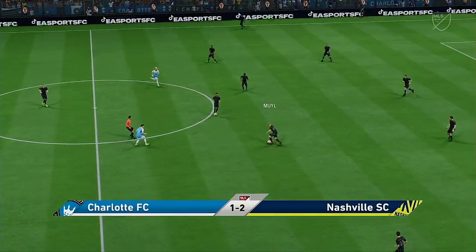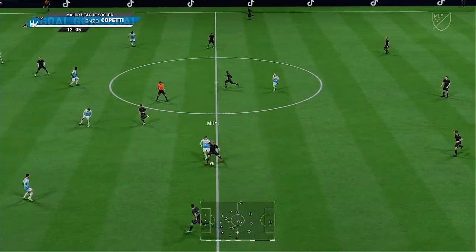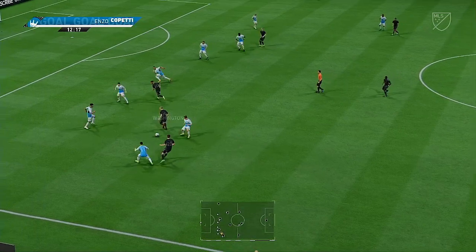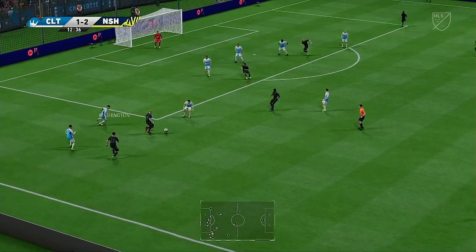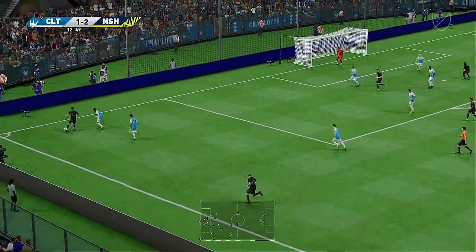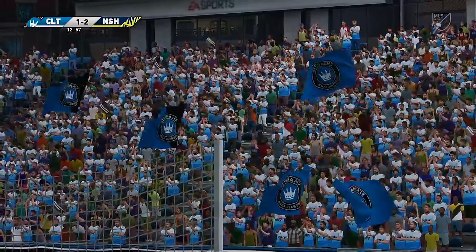So on with the match. 2-1 is the scoreline. What's going to happen next? Washington. Mule. It's with Washington. Still ahead by a goal and moving the ball with purpose. A corner will ensue.